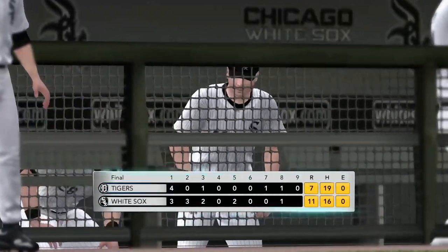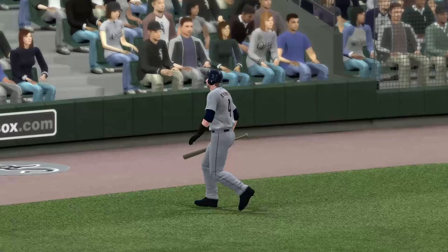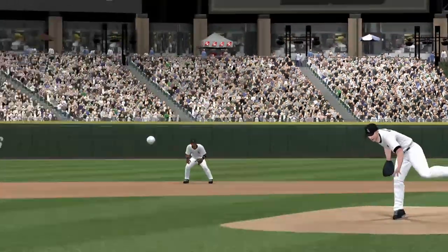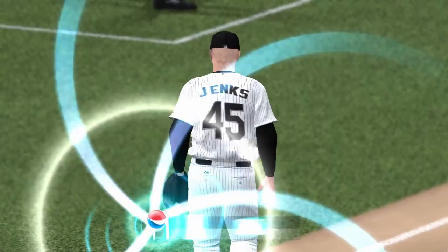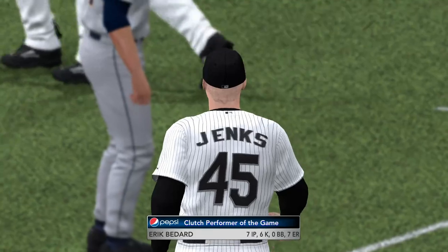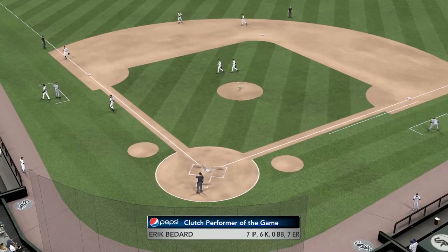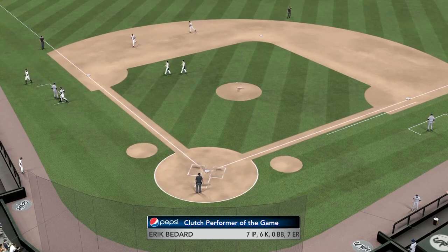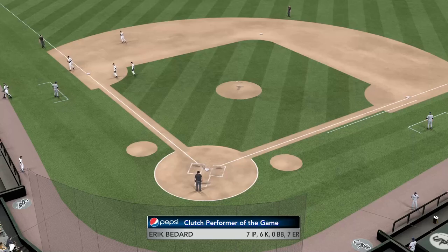A good all-around effort, Gary, by the White Sox today allows them to get the win. They've got to be feeling pretty good about themselves. Well, time to bestow that Pepsi Clutch Performance Award. Well, you know, he had everything working today, and the biggest thing a pitcher can do is keep hitters off balance. Off-speed pitches with a fastball mixed in. He had everything working in this game today, and that's why they got him for performances like this. And, Gary, that's why we named him our Pepsi Clutch Performer of the Game.